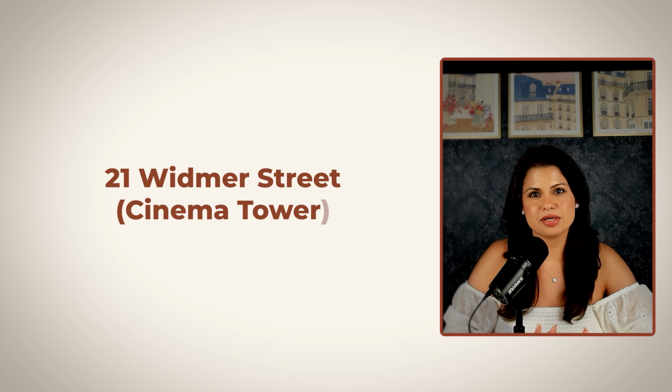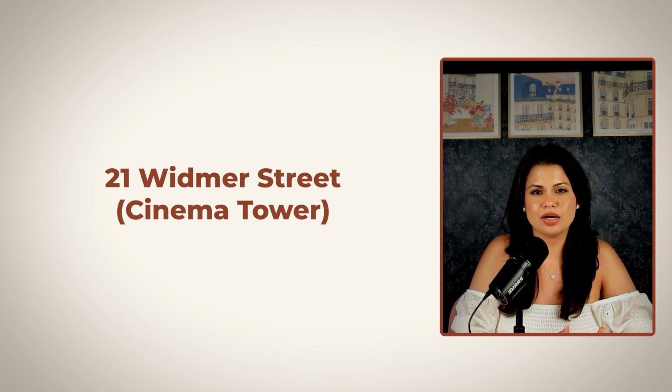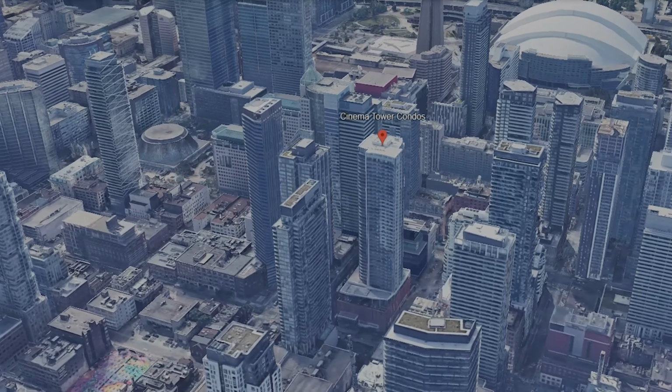Next up, we have 21 Widmer Street, also known as the Cinema Tower. This one is located just a little bit west of the last building that we spoke about on Widmer Street off of King, and the closest intersection would be King and John. It was developed by Daniels and completed in 2013. It has about 45 stories and 440 units in the building, ranging from studios, one bedrooms, one plus dens, two bedrooms, three bedrooms, and penthouse units. Sizes vary from about 450 all the way to 1,500 square feet.